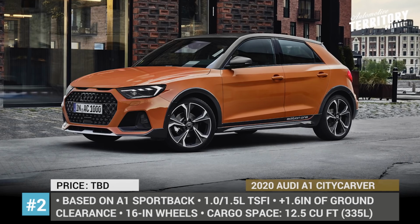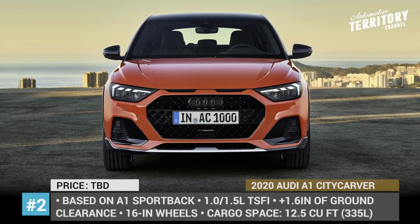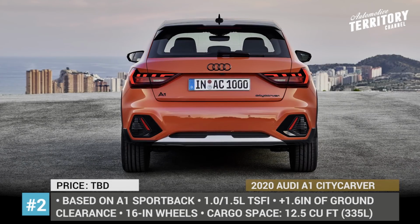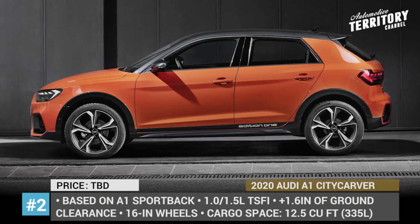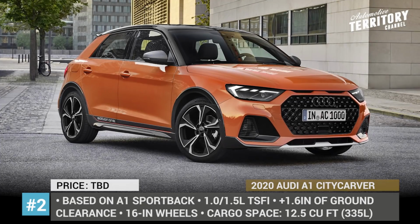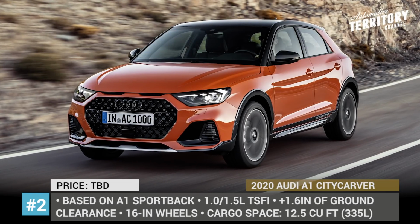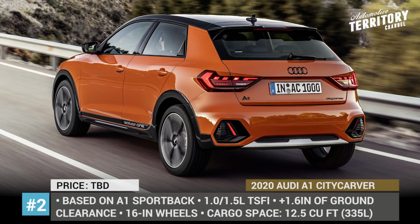Audi A1 Citycarver. This is a crossover version of the Audi supermini model that instead of carrying the moniker all-road, comes with an all-new name Citycarver, emphasizing its urban-going nature. Thanks to a new suspension and larger wheels varying from 16 to 18 inches, the model sits 1.6 inches higher than the A1 Sportback. Its crossoverish nature is also emphasized by the rugged exterior with Audi's octagonal single-frame grille, robust bumpers, and stainless steel underbody protection.